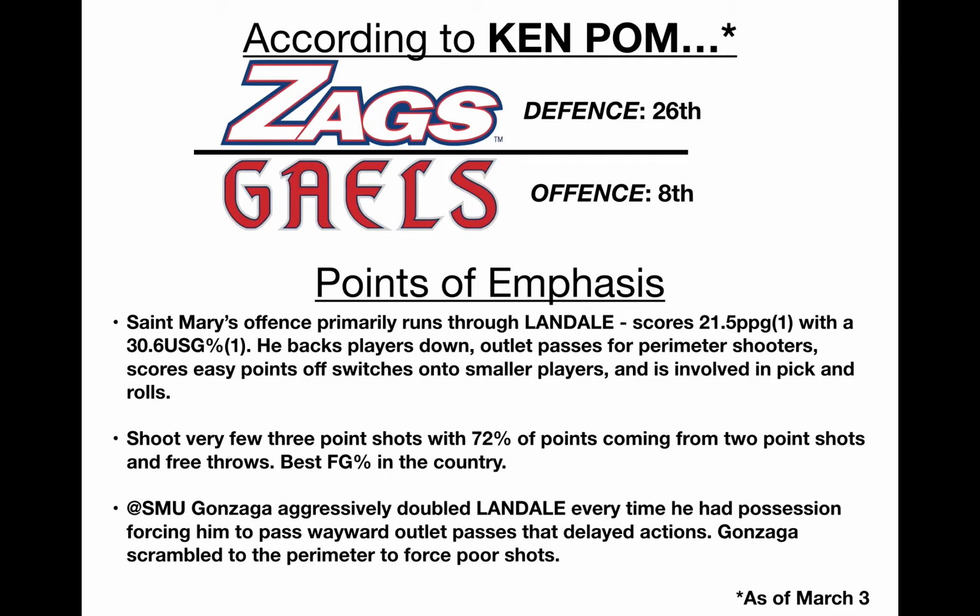As we're saying, the game at St. Mary's was very different than the first game. At St. Mary's, Gonzaga, in terms of their defense, aggressively doubled Landau every time he had possession. They did this in the first game, but they did so far more aggressively in the second game, and because of that, St. Mary's were just kind of pushed out of their regular offense. They had to throw crazy outlet passes, and Gonzaga could scramble to the perimeter, force bad shots. St. Mary's did eventually figure a way out to beat this, but by then the game had already been decided. It was 28-4 after the first 10 minutes, and Gonzaga kind of just cruised to victory after that.